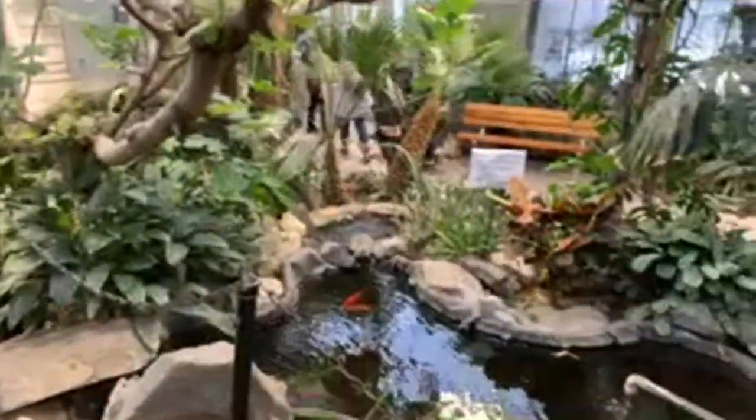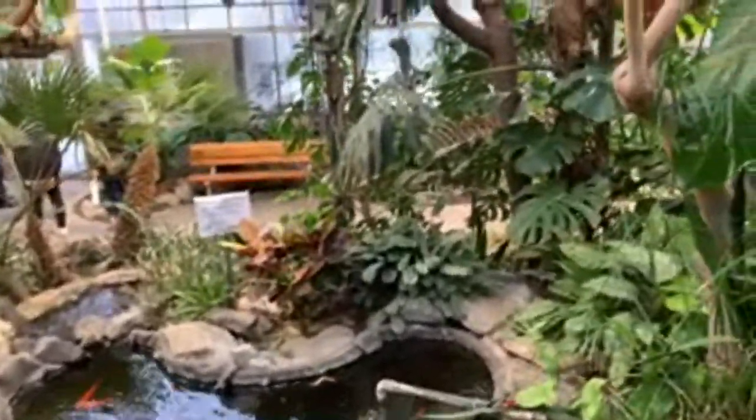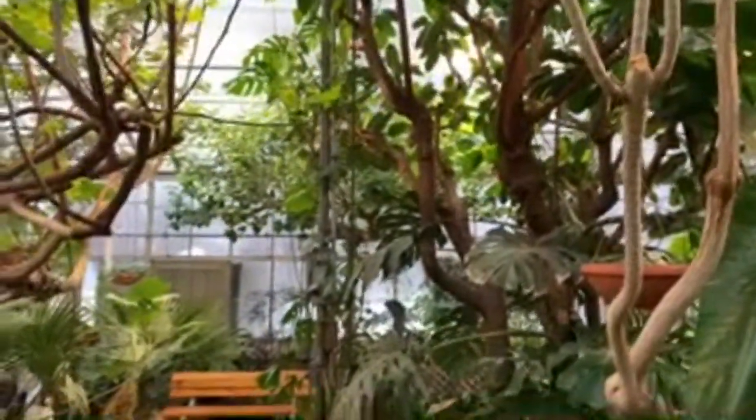But we definitely have to do the same thing with this. Because it's been here, it's so well established, we have to keep them pruned to where they can stay contained in the facility that they're in.